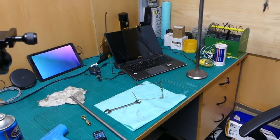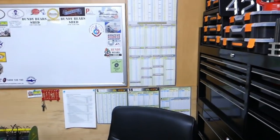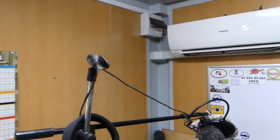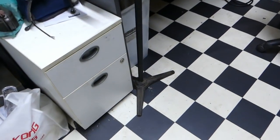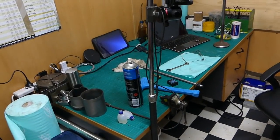I've got a laptop so I can do a bit of editing this half, and that's just the normal. You've all seen that before, but this is all new. I've got a microphone boom now. An old bloke gave me this old microphone stand, and it's got a real old cast bottom on it. And look, it's just a good thing.